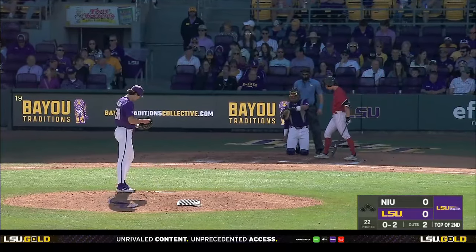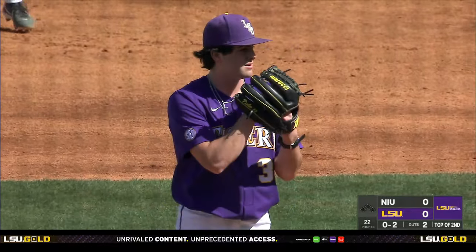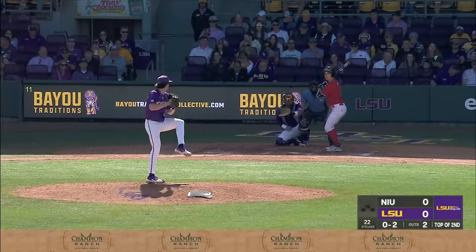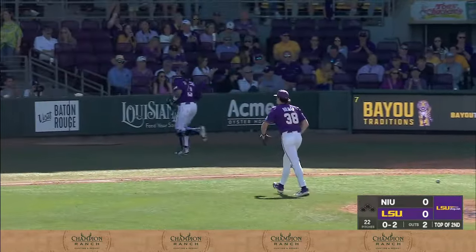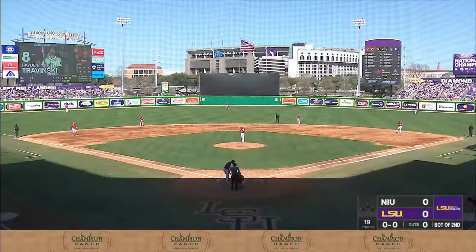Holman, last year at Alabama, 31 appearances, had 15 starts for the Crimson Tide, 111 strikeouts on the year. Here's the 0-2. Breaking ball catches the outer half. Called strike three. And Luke Holman has three Tigers on the mound.